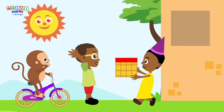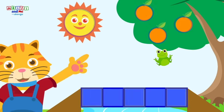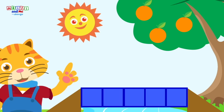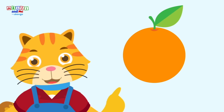Shapes, shapes, shapes are everywhere. Summer circle, summer square. Shapes, shapes, shapes are everywhere. Summer circle, summer square. What shape is an orange?